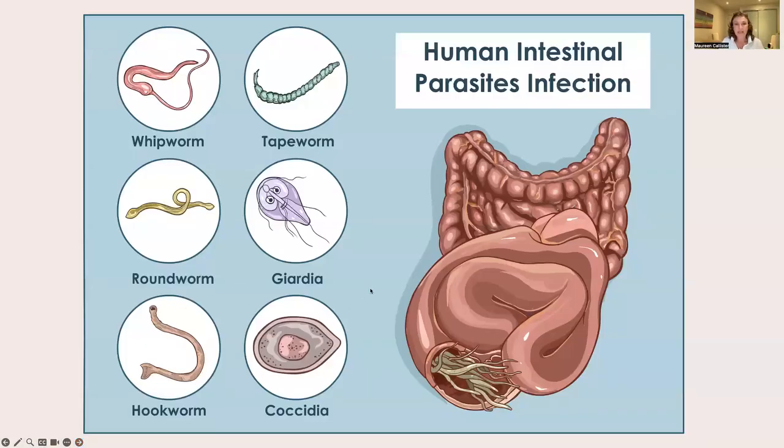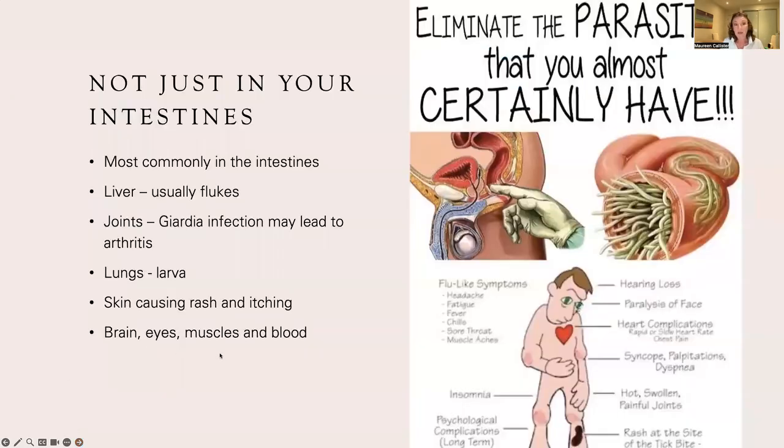Now look at these nasty little critters, as I said. There are lots of different kinds of worms. These are mostly intestinal worms. So you've got the tapeworm, and they can get really large. You've got whipworm, giardia, roundworm, hookworm, and coccidia, I think. So look, nasty. You don't want any of that in there, burrowing away. They can even get outside the intestinal wall and cause all sorts of problems as well if they go on too long. So they may not even just be limited to your intestine. They can be in lots of different places.